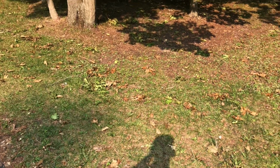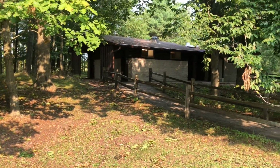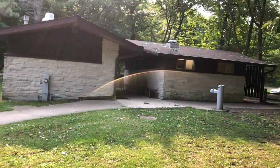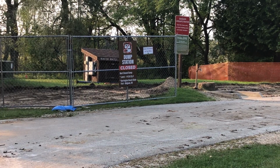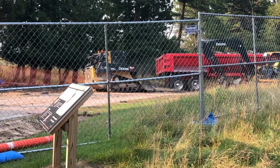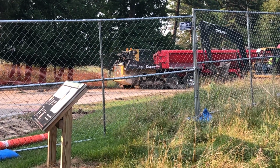Up in the inner portion of the campsite area, there are shower houses, bath houses, and they look fairly clean and are really big and easy to get around. Right now in the park, they're redoing the dump station, so that's a little bit of a downfall. I can't dump here, but that's okay. I'm going to another state park after this, so I'll be able to dump there.